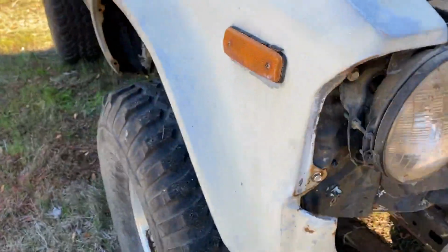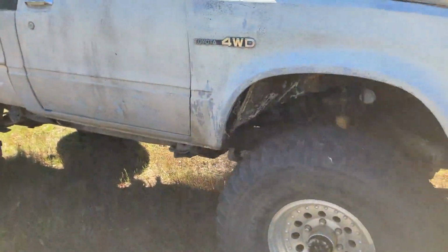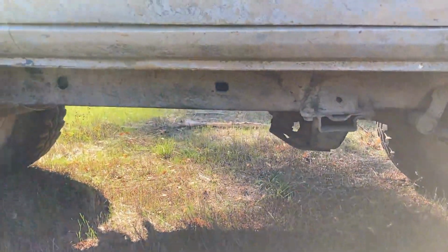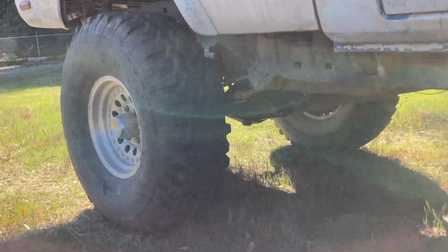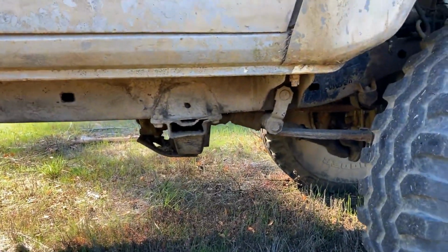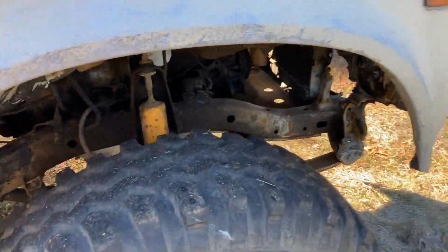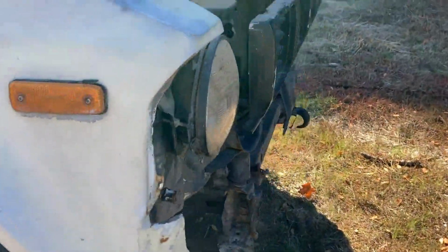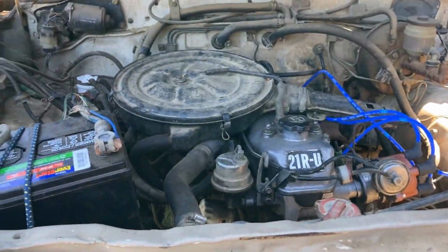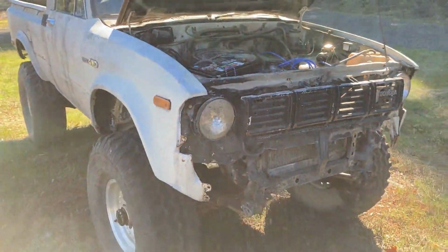Anyway, other plans I have for the truck, I want to eliminate the body lift and do a true 3-inch or so lift on it. Put maybe 35s. These are apparently 36s, buckshot radials. If you're an old school guy, you're familiar with the buckshots. But I want to do it right. I want to do it slow, and make sure that I'm not chopping it up like these guys do a lot.